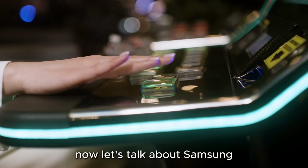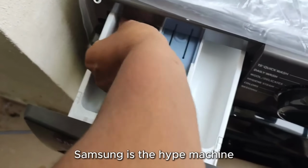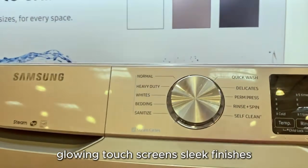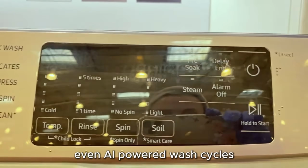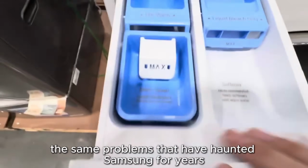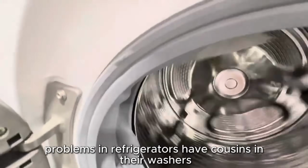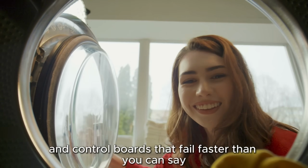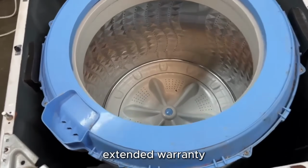Now, let's talk about Samsung. If LG is the flashy salesman, Samsung is the hype machine. Their washers look futuristic, glowing touchscreens, sleek finishes, even AI-powered wash cycles. But under the hood, still the same problems that have haunted Samsung for years. Their infamous ice maker problems in refrigerators have cousins in their washers. Water pumps and control boards that fail faster than you can say, extended warranty.